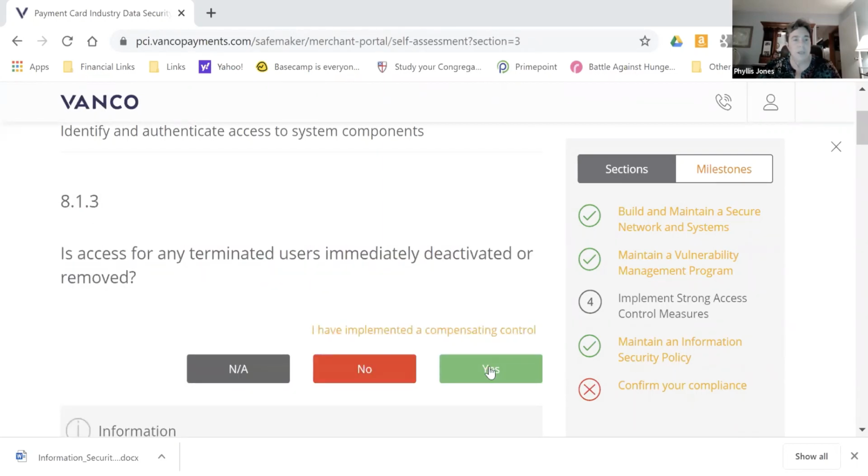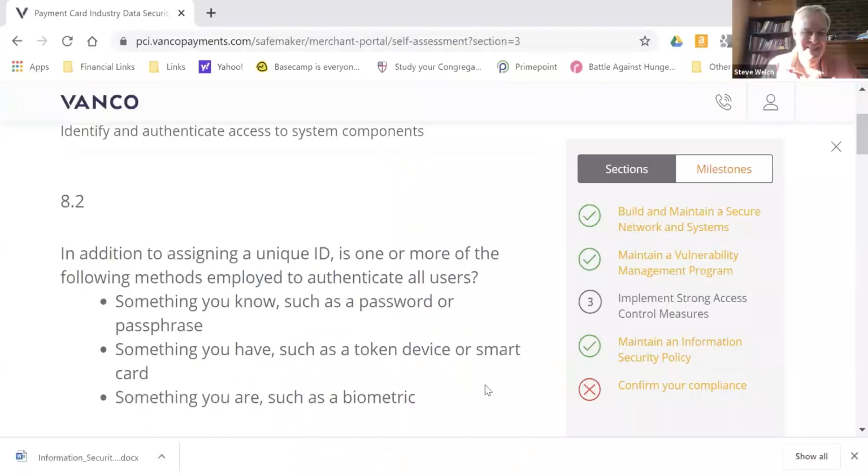Is access for any terminated users immediately deactivated or removed? And again, this is just good housekeeping, right? Correct. Yeah. If someone no longer has the right or the need to access your systems, delete their accounts. They're unique accounts, so you're not deleting the accounts of, if you've got 3 people using the same account, it's like, I don't know how many sets of church keys for churches I don't attend anymore I still have. It's not good policy. No, it's not.